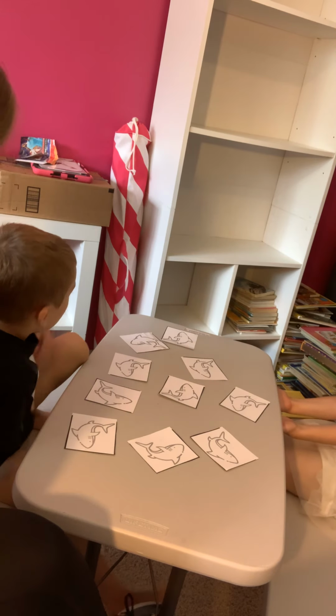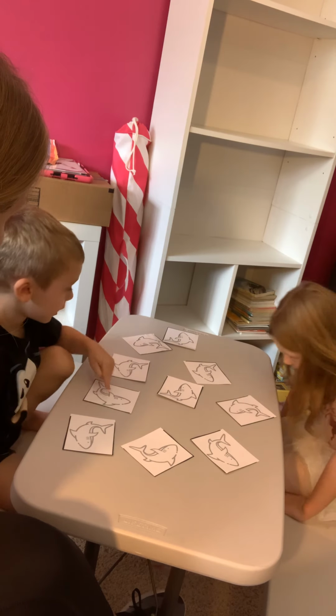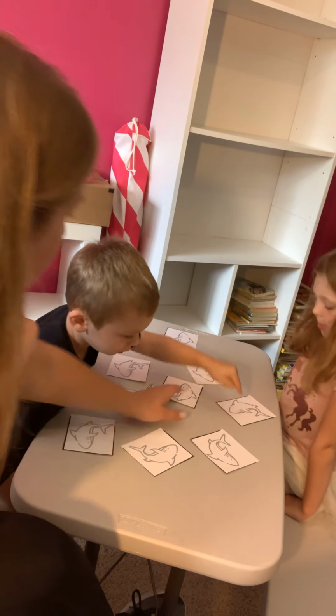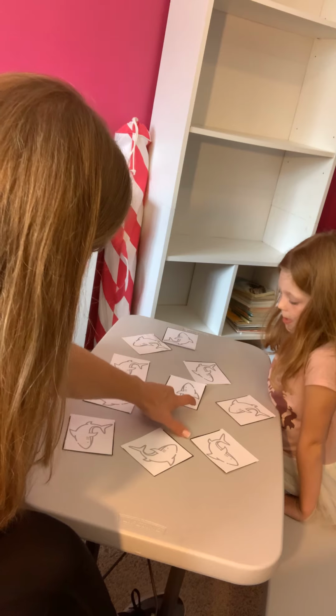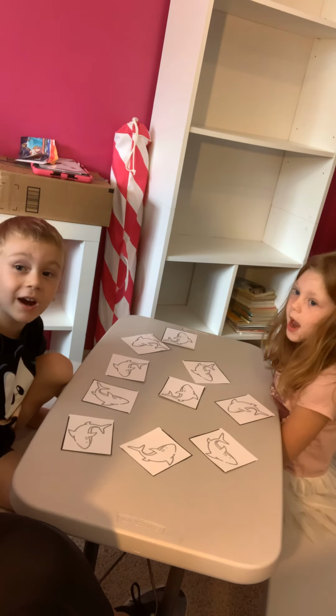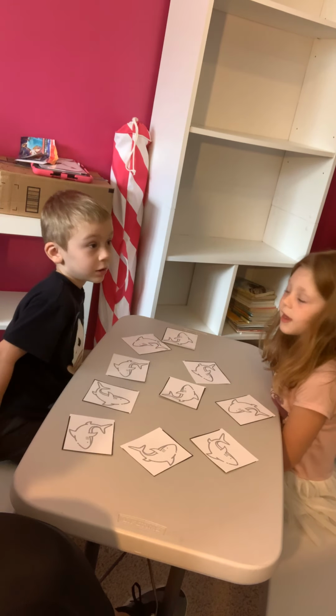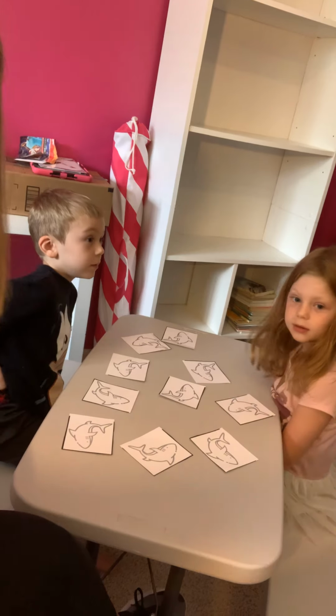You can count now. 1, 2, 3, 4, 5, 6, 7, 8, 9, 10. Good. 11. No. You ended up here. 10. So how many did you have? 5. And Ella had 5. So 5 plus 5 equals 10. A nice, quick, easy math lesson.